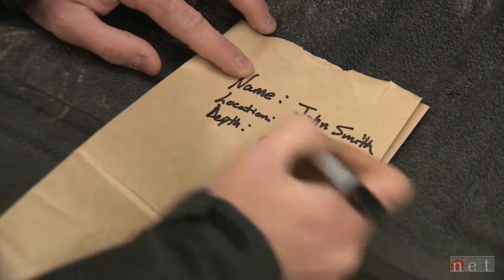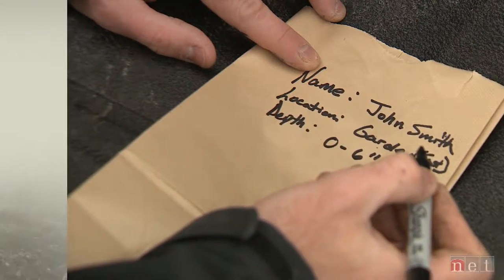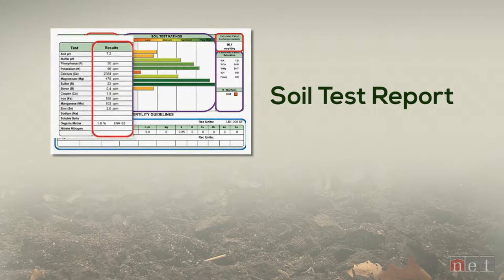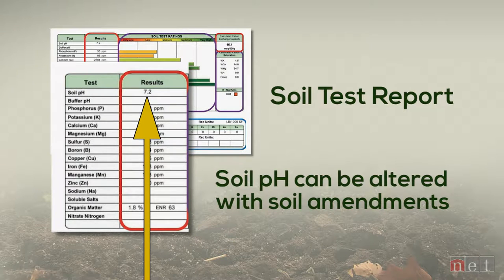So after you've sent it to a reputable lab for soil testing, they're going to give you a lot of different types of analysis and reports, and that would be the pH, things like buffer pH, your nitrogen content, your organic matter, phosphorus, on and on and on. A lot of different nutrients that are essential for crop growth, or in this case, your vegetables or your flowers or what have you. The number one thing you're going to want to look at is that pH.